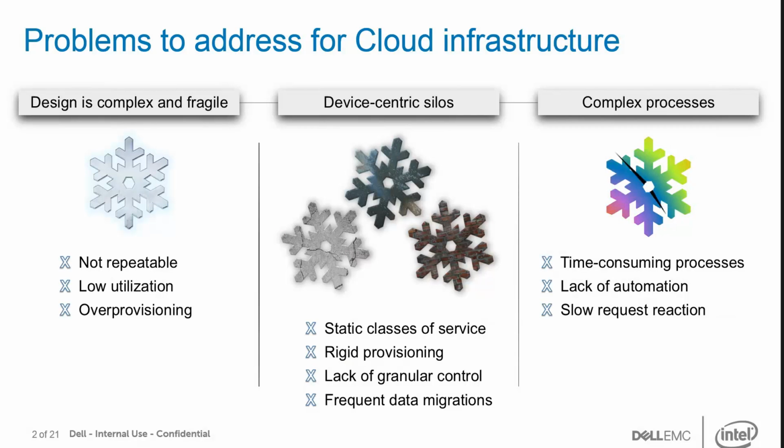When we look at some of the challenges that customers have today, they look at an approach which is very complex, pretty much done via silos of technology: compute, storage, networking. Often the process is very complex. This often leads to solutions which are not repeatable. There could be over-provisioning and low utilization. The class of service isn't right when they try to balance it across compute, storage, and networking, and the whole process is very time consuming, lacking automation, and they're often slow to respond to requests from the business for new services.